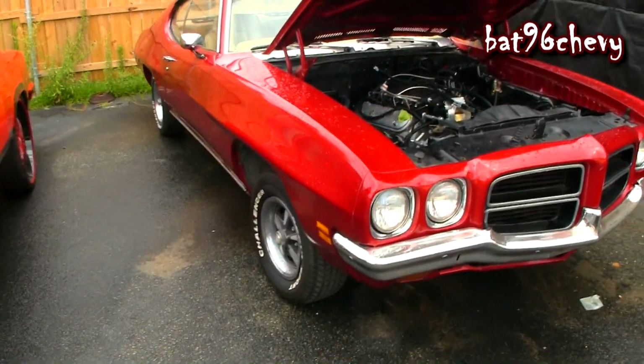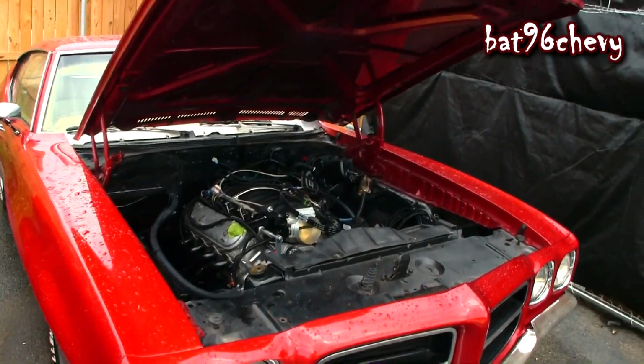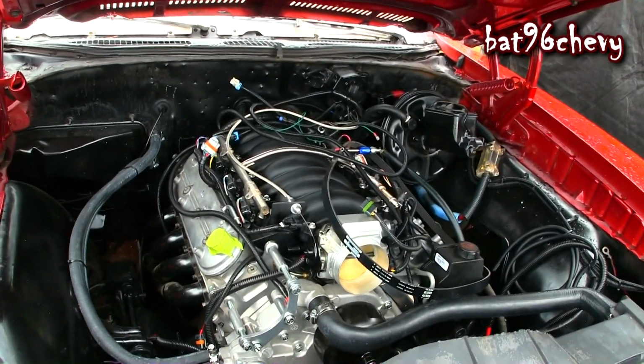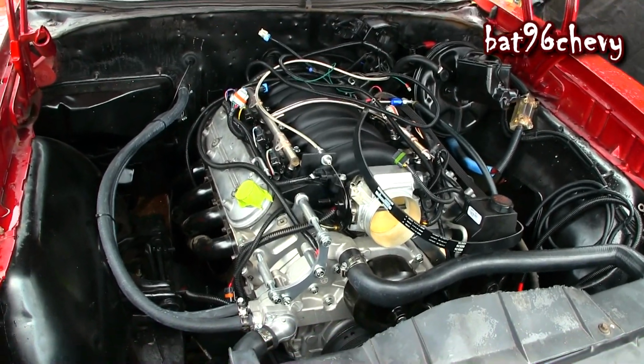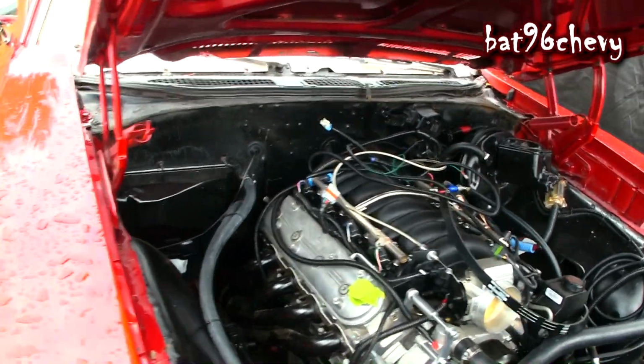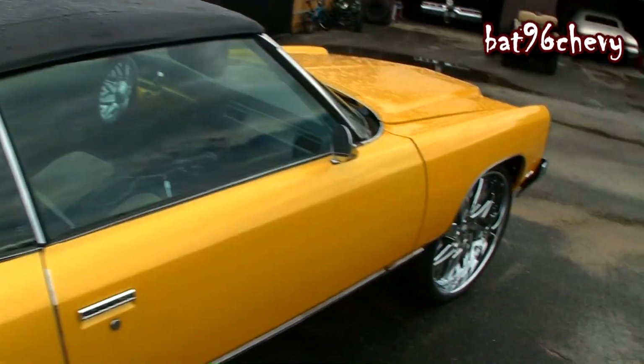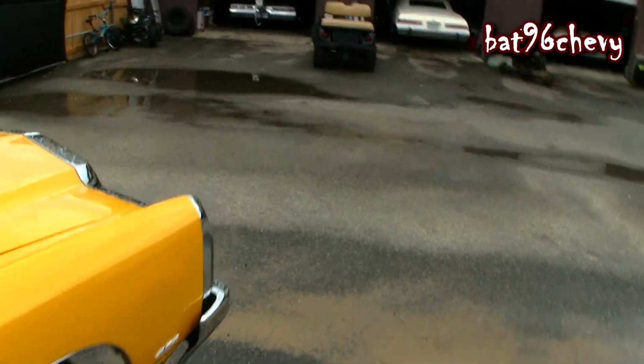Then they got a Le Mans, dropping the LS in that one. I think it was the LS3, I think. But damn, man, they're dropping the LSs and everything. Let's check out what they got going on in the shop.